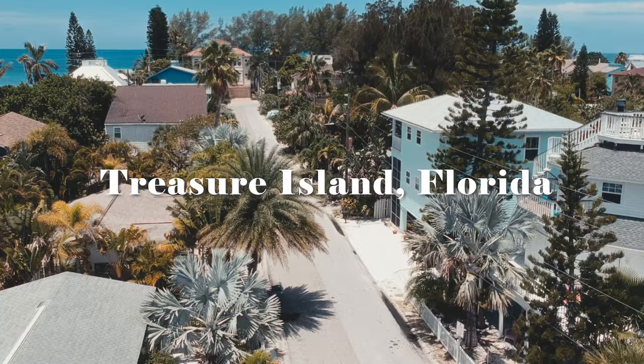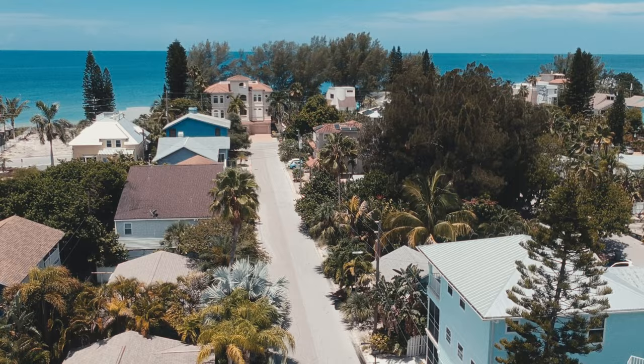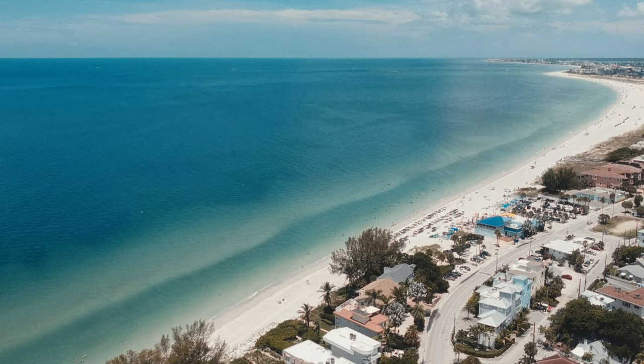Welcome to Treasure Island. Treasure Island is an island in the Tampa Bay Area, just north of St. Pete Beach. It's got emerald green waters and plenty of fun stuff to do.